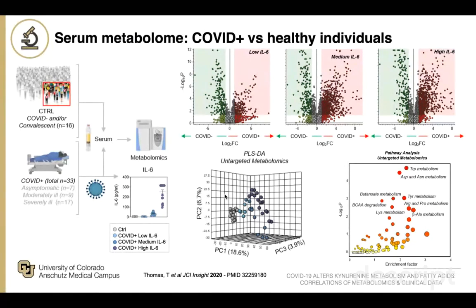I show here the IL-6 levels of the patients enrolled in this study. We have control, and then we stratified the COVID positive samples into 3 groups: low, medium, and high IL-6. IL-6, interleukin-6, is an inflammatory cytokine that is part of the cytokine storm that we associate with COVID. As reference, in a healthy person, IL-6 levels are around 5 picograms per mL. We see, especially with the medium and high IL-6 groups, a drastic increase above normal levels. And in particular, in the high IL-6 group, there's a subcohort who max out the IL-6 assay, greater than 300 picograms per mL of IL-6.